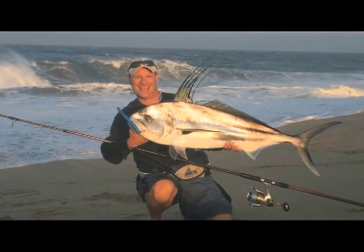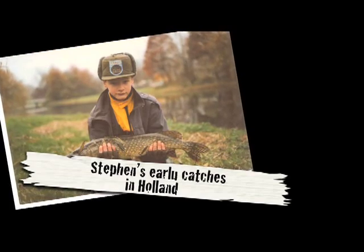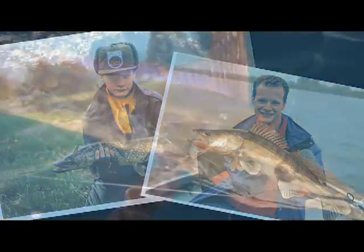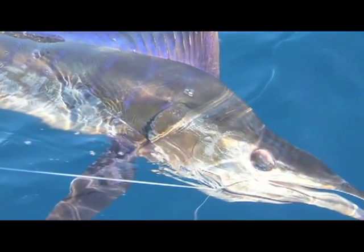Obviously in Holland, the fishing is not as good as it is in Cabo. The weather is an issue. We've got cold water, shallow water fish, nothing to get really, really excited about. I always dreamt about catching a marlin, and Cabo is the place to do it.